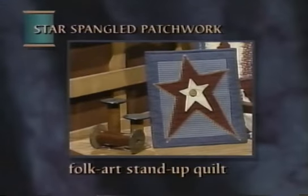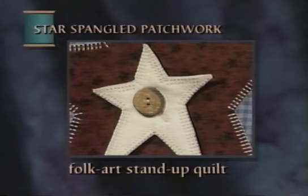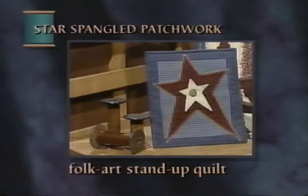Next, take a different approach. Create a folk art design using the same colorations as the first quilt, this time with an applique approach. Outline the stars with a blanket stitch. Attach the smaller star with a rustic wood button, and just like that, a star is born.